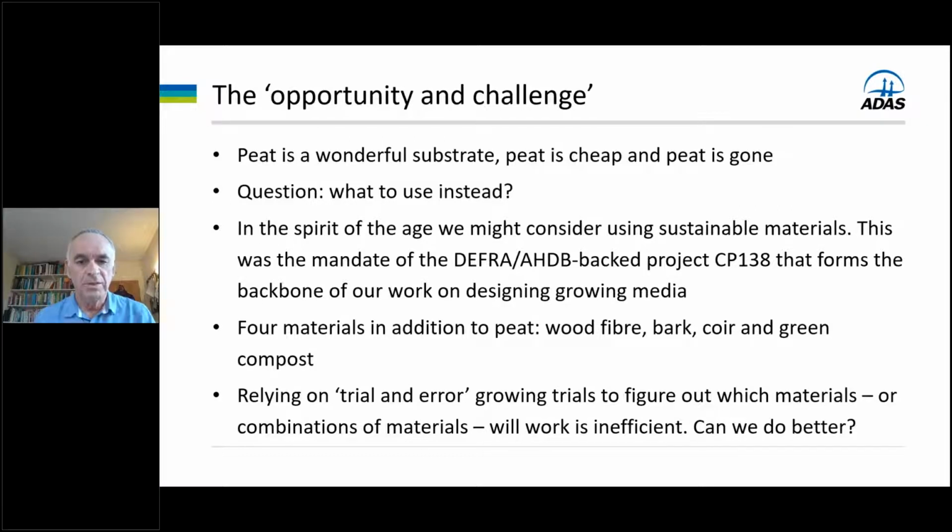Okay, so we might look at some alternatives, and in the spirit of the times, we might also think about focusing on the sustainable materials, and that is the mandate of the project that inspires a lot of this work and that Lucy just referred to. That was the DEFRA and HDB-backed CP138 as it's known. And that focused on 4 additional materials added to peat, which were wood fiber, bark, coir, and green compost on the basis that they are all sustainable.